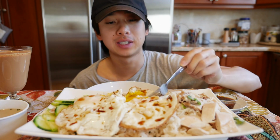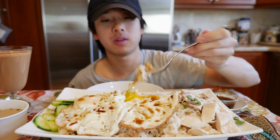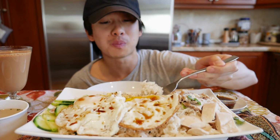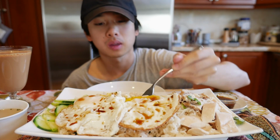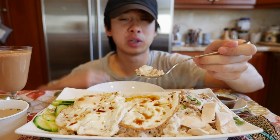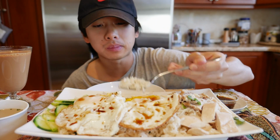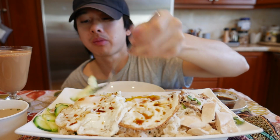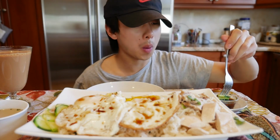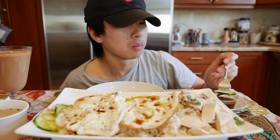I put a little sauce over the fried eggs, as you can see over there. Oh yeah. Get some of that egg right there. Oh yeah. And you can also put the sauce over the rice, which I may do later, but some things are on top of it right now. Dip some of that sauce right there. Oh yeah. I forgot.